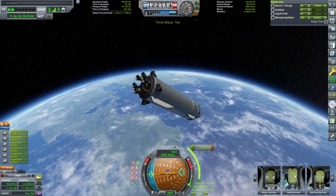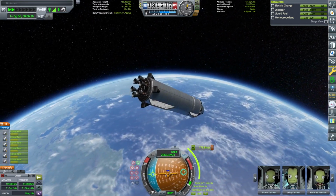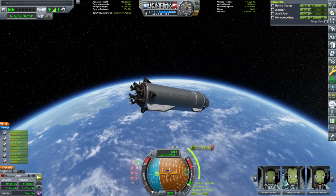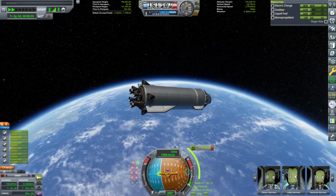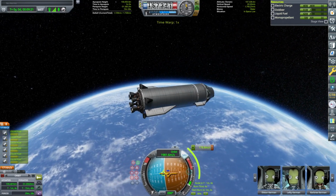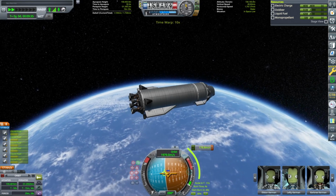So now as we circularize the orbit, we're going to continue on with a refueling mission where another Starship will come up and dock with our existing ship and transfer the fuel and then deorbit back to Earth for its next mission, and we will continue on to the moon.